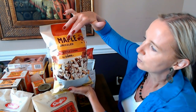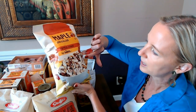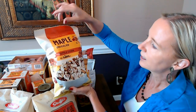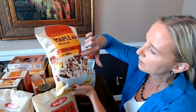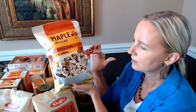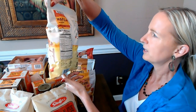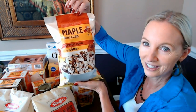This is maple drizzled kettle corn by Lidl. And this looks so yummy. So it's not caramel corn. It's kettle corn. And it's maple. So I love maple. I love anything with a maple flavor to it. So, oh my gosh. It almost looks like it has chocolate on it or something, but I guess that's just what the maple drizzle looks like. It's almost like it's been drizzled with chocolate, but I don't believe so. Yeah, but it looks super yummy.